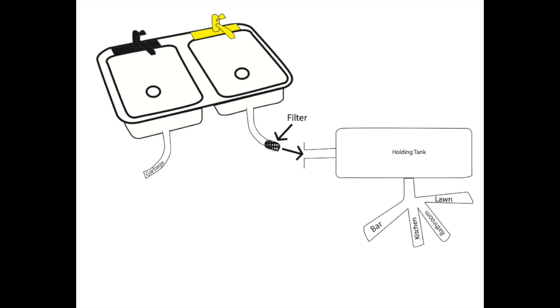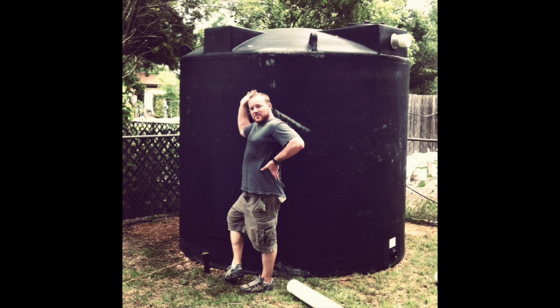holding tank. From within the holding tank, where all the filtered water is stored and waits for reuse, there are several other pipes that lead to appliances around the building where the gray water can be redirected for many different uses other than cooking, such as thawing packaged meat in the kitchen, to the bar for washing glassware, to the bathroom for flushing toilets, or even to water the lawn.